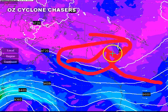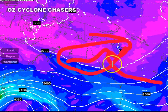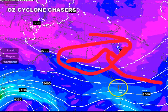Now, obviously, if it adopts track number 2, this one here, not much of the coast will see much of anything except for some very, very heavy swells and some gale force winds to the south of the system. So obviously option 2 is not going to be a good rain producer for anyone.